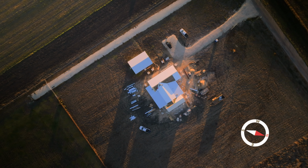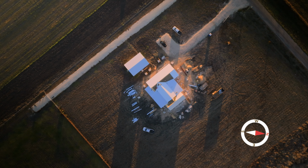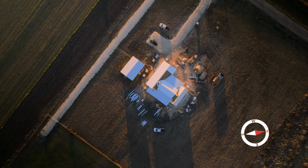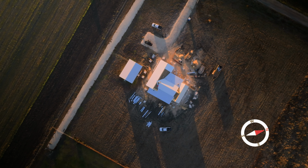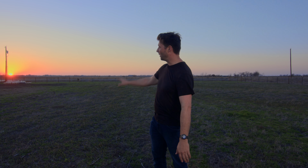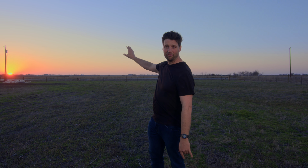Now, there's a few things that you want to make sure that you consider when you're looking at lots. You have to consider how it is positioned, primarily with the sun. Where the sunrises are, where the sunsets are, where the south is, and where the north is. All of this plays into how the house will perform. In this case, we're wanting to design a house that really takes advantage of great sunrises over the farmland and great sunsets through our front porches.